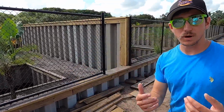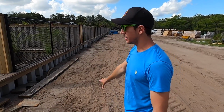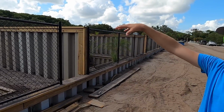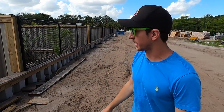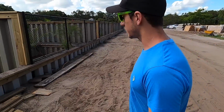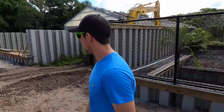So what I was getting at with that is I may run a row of plants here and hide this, just so that it's more visually appealing for the back side or the front side, because this is the back side. But also it's so cool, this view. When you drive in, you can see all these enclosures. So I'm still up for debate on that. But those are pretty much done. But these are the 3 that are for the Philippines.